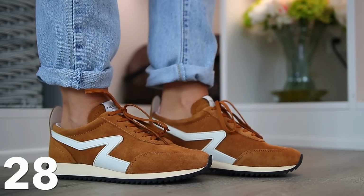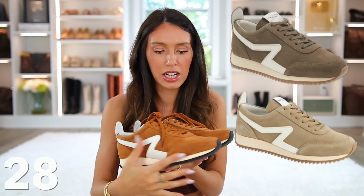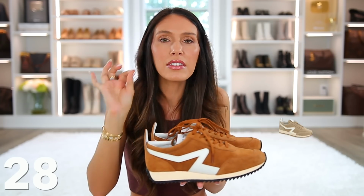These are phenomenal. There's definitely other colors that are awesome too, but this is kind of a rusty, I don't know. It's definitely vintage looking and I just don't have anything like it.